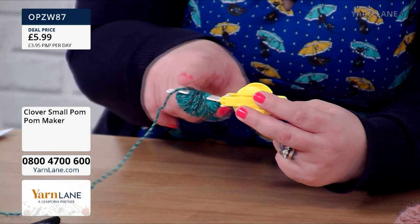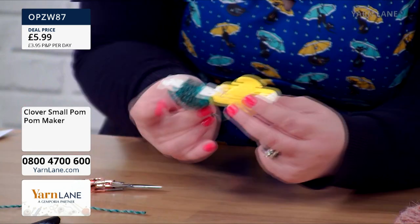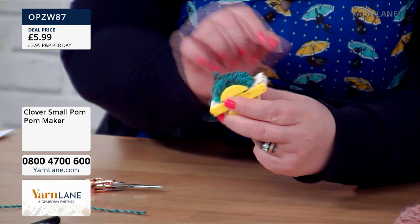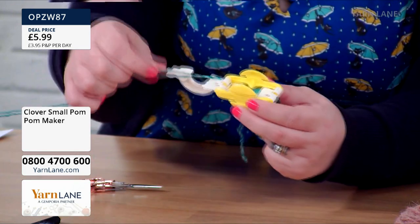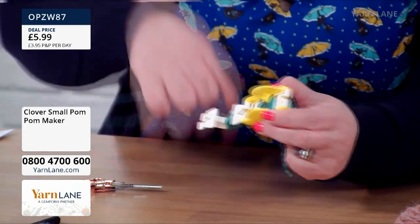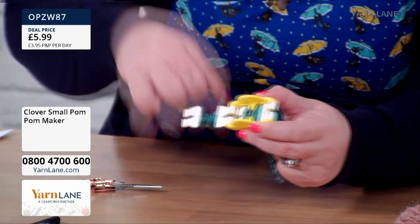You see, it's now full. So cut off your yarn. Now close your flipper. Turn it around. Open the empty flipper. Do exactly the same thing. Kat's saying you could go to a different coloured yarn if you wanted to do this bit and have a bi-coloured pom-pom.